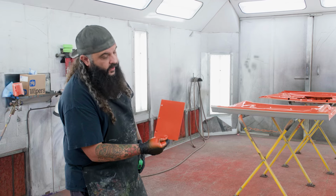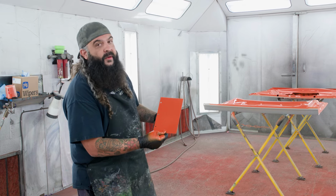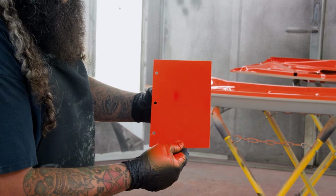With 4 coats on there, it looks pretty covered. I mean, you can't see any of the lines behind it anymore. And a lot of people at that point would think they actually have coverage and be ready to clear it. So if you put a light behind it, you can actually see that we're still not covered.